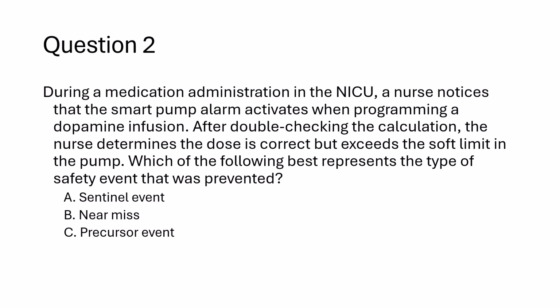This question is assessing your understanding of safety event classification. A near-miss is defined as an error that was caught before reaching the patient. In this scenario, the smart pump alerted the nurse to a potential dosing issue, and verification occurred before administration to the patient. This represents a key safety mechanism working properly to prevent harm. A sentinel event involves death or serious physical or psychological injury or risk thereof, far more serious than what was described. A precursor event is one that reaches the patient but causes minimal or no harm. Since the medication was never administered to the patient, this cannot be a precursor event. Understanding these classifications is crucial for proper reporting and for developing system improvements based on safety data.